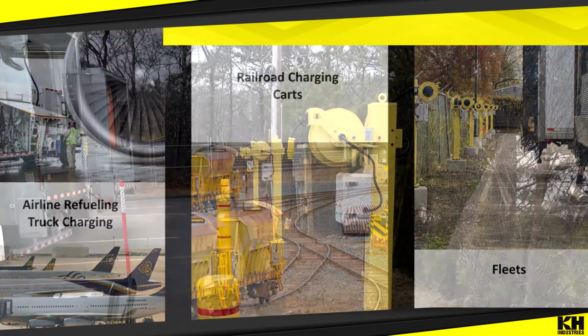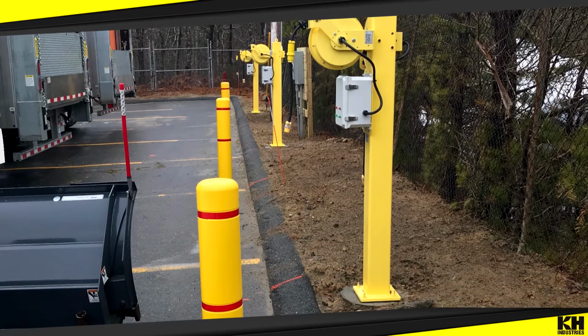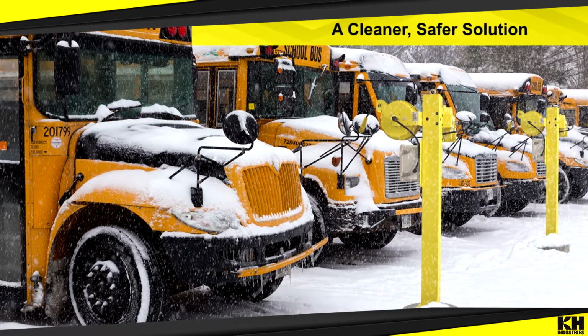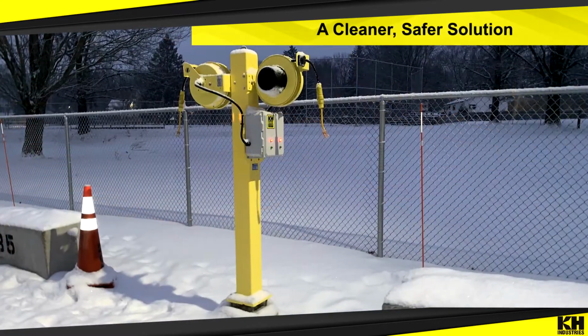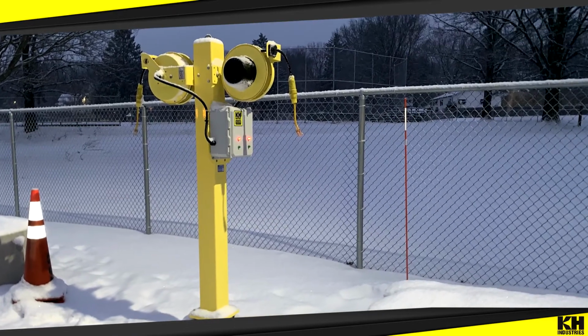Keeping equipment charged and powered up is essential, but with power cords all over, it can be an accident waiting to happen. The cord reel power station is designed to create a safer work area with retractable cords up off the ground, reducing trip and fall hazards while delivering protected power where you need it.